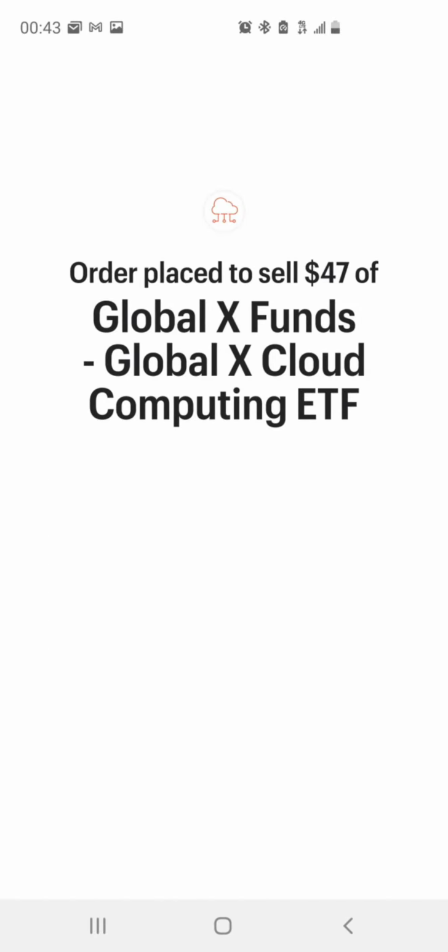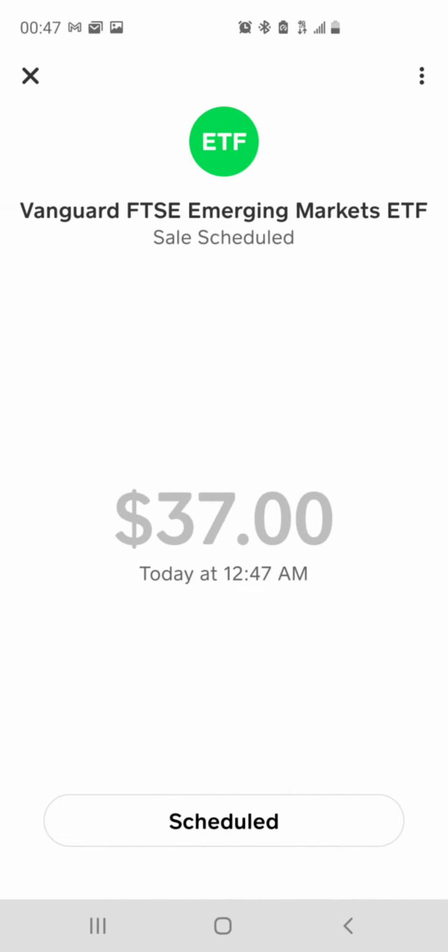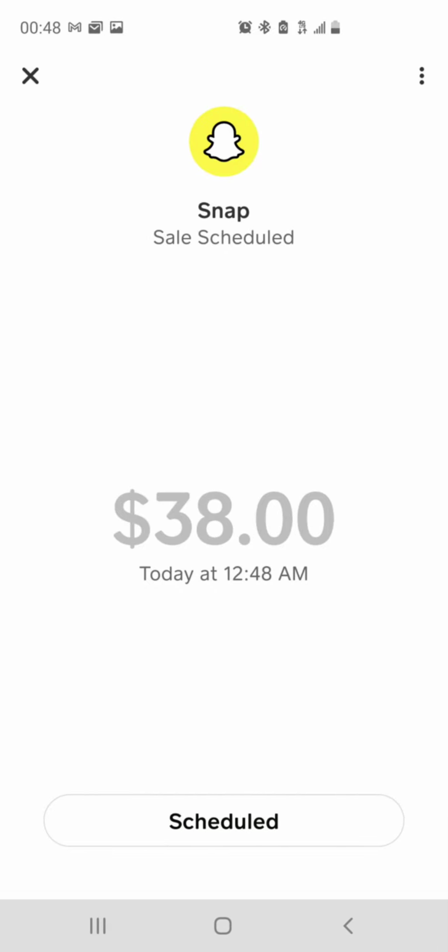Then we sold $47 of Global X funds, Global X Cloud Computing ETF. I believe it's CLOU. We did make a nice profit on this one, and we locked in those gains, and we just kept those in the public account. Then we went ahead and withdrew $417 out of the moomoo account. We went ahead and sold $37 worth of Vanguard Emerging Markets ETF. Made a nice profit on this one, locked them in, kept them in the Stash app.